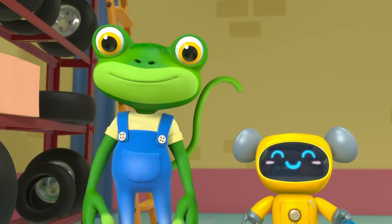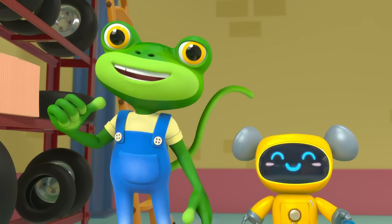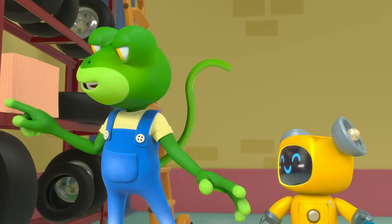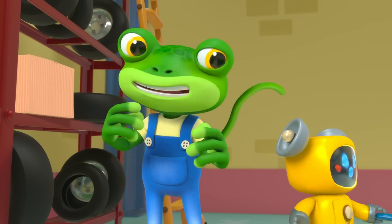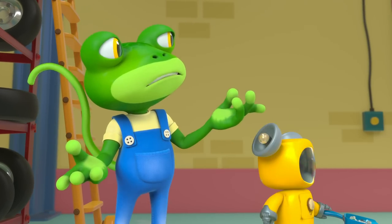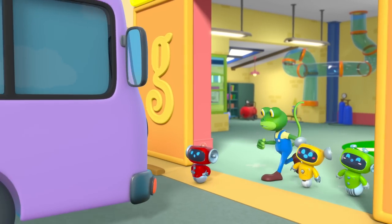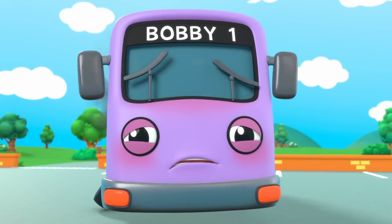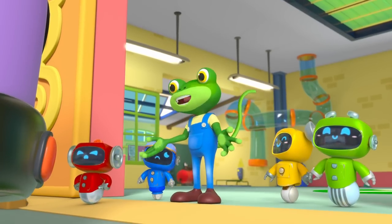Hello, everyone. Welcome back to Gecko's Garage. It's a quiet day today. We're just doing some spring cleaning. What on earth was that noise? Bobby the bus? You don't look well at all. Come on, let's take a look at you.